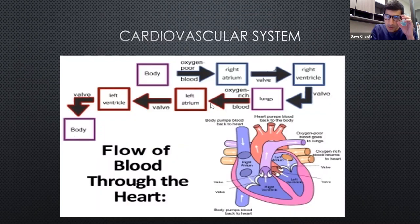So first of all, I was going to run through the cardiac physiology a little bit. The heart is in the center of our chest. It's about the size of your fist. It has four chambers: the left ventricle, the right ventricle, the left atrium, and the right atrium. The ventricles are at the bottom part of the heart. The atriums are at the top part of the heart.